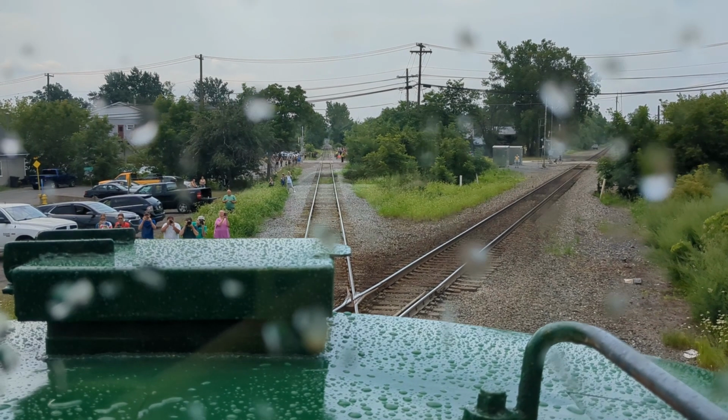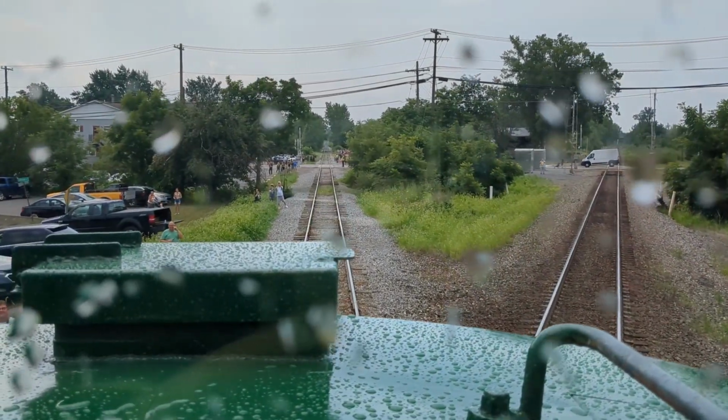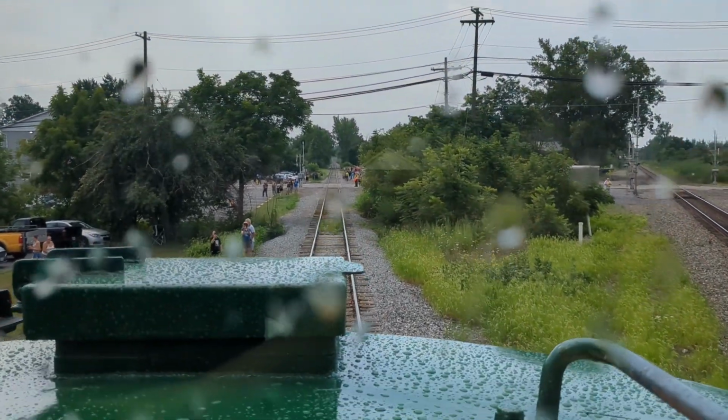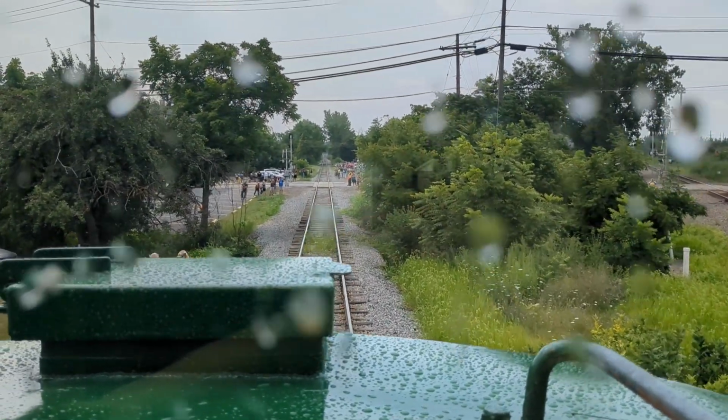But as we pull into Lake Avenue, you can see the amount of turnout here is pretty impressive for a fair train. At the actual ceremony, there is about 1,000, maybe 1,500 people, and here I'd say there are far more than 100.